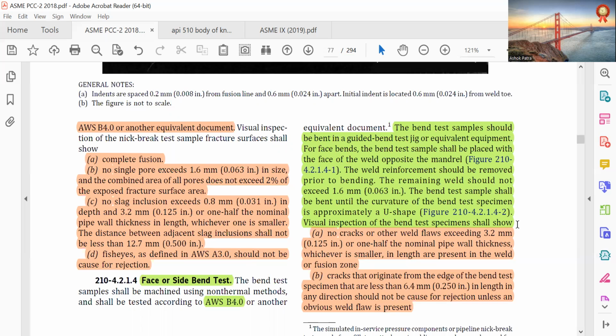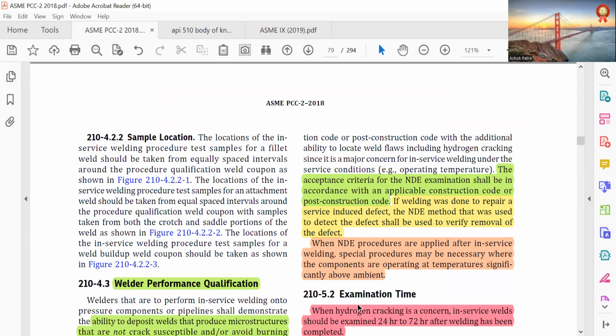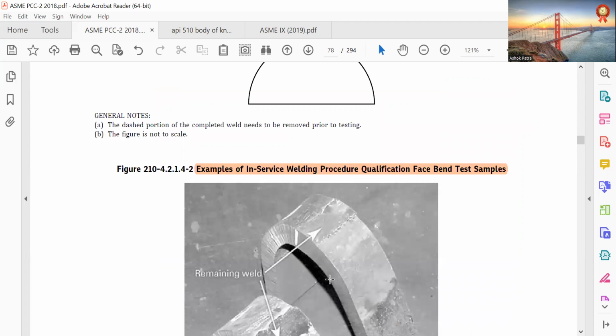Visual inspection of the bend test specimen shall show no cracks or other weld flaws exceeding 3.2 mm, or one half of the nominal pipe wall thickness, whichever is smaller, in length present in the weld fusion zone. Cracks that originate from the edges of the bend test specimen that are less than 6.4 mm (0.25 inch) in length in any direction should not be cause for rejection, unless an obvious weld flaw is present. So the mandrel location we have already seen. The bend test is about 180, or you can say 170.